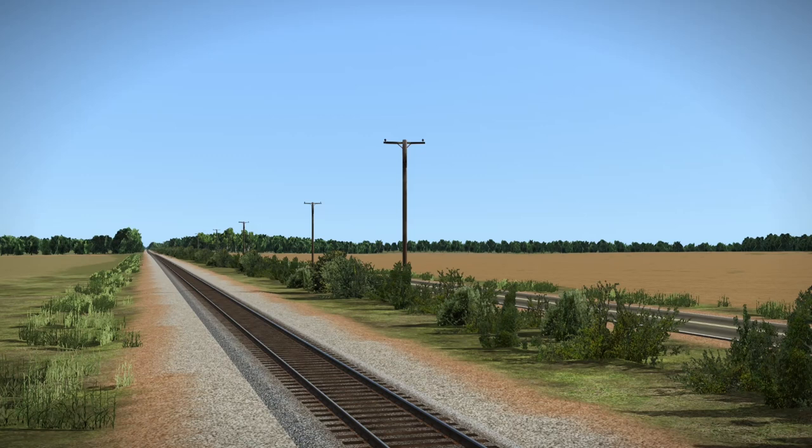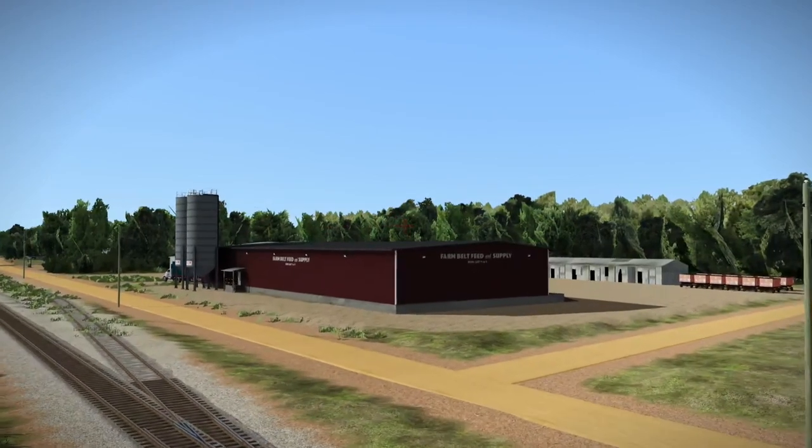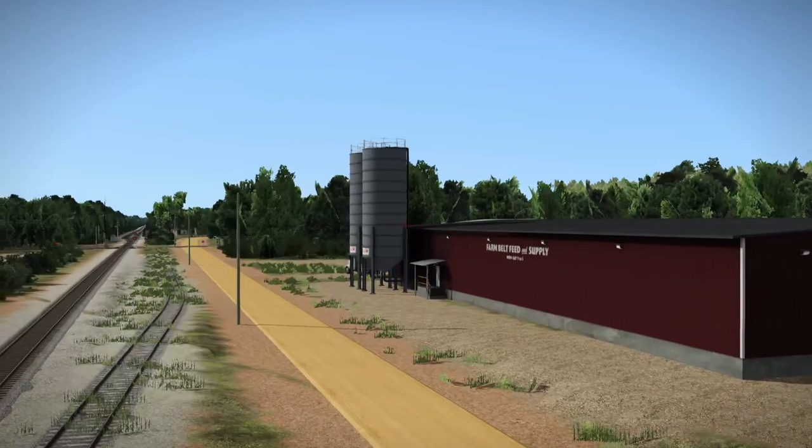And just like this scene shows, it's not all pine trees and grass and weeds. There's fields. It's farming. A lot of farming in this part of Georgia. Just big, wide open swaths of land that you'll go through like this. We got an old disused spur here. What would appear to be Farm Belt Feed and Supply. It's even got the store hours on there, just in case you were wondering.